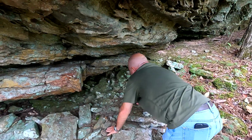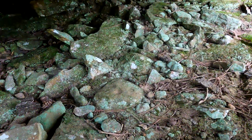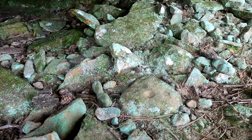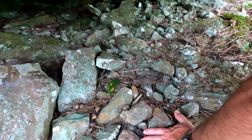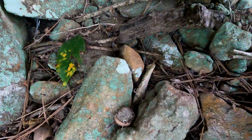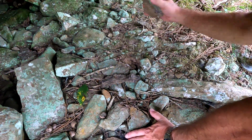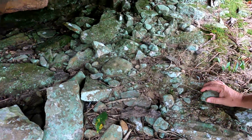I don't know if you can get your camera in there. See that? There's an indention in this stone right there. Put your finger in it. Right there is an indention. And so typically that's called a nutting stone, and that was used to put hickory nuts like these or pecans or different types of nuts on, and you would take a rock like this and you would smash it and you would get the meat out of the inside.